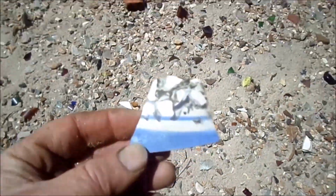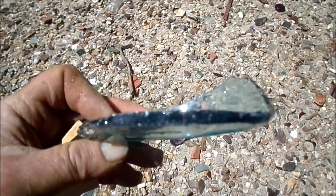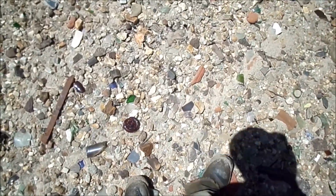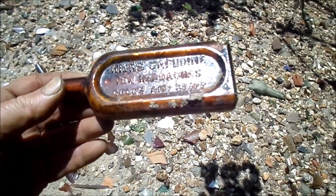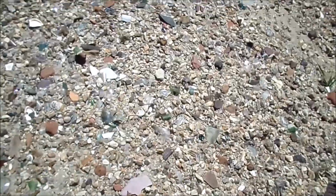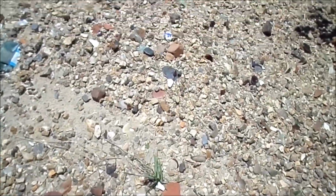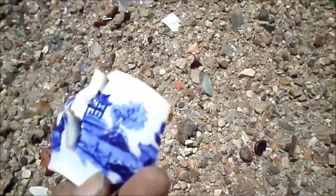That's a pretty interesting shard right there. Yeah, I always like to save these. It's a nice thick flat piece for making arrowheads with. It's damaged, but, you know, I got plenty of those, but they did make them for a long time. Kind of a nice shard.